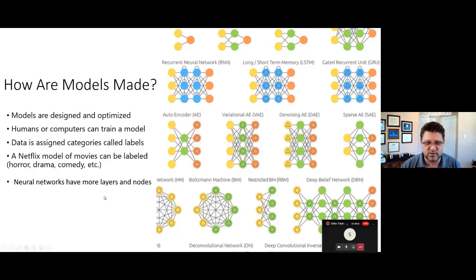Humans or computers can train models. That is, we can train them by giving them data that's labeled, or we can teach them to train themselves, which is called unsupervised learning. Data is assigned categories called labels, and I'll show you exactly how that works in just a minute. Some examples, say in Netflix, is movies are labeled horror, drama, comedy, etc. Those are very high-level labels. Neural networks have more layers and nodes than some of the other arithmetic approaches.